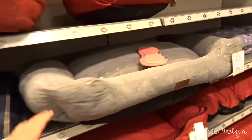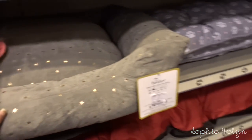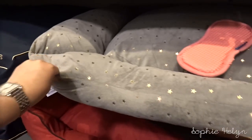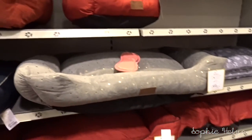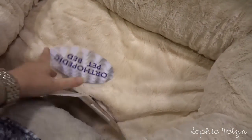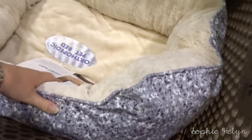Oh, see, I like this. If they had this smaller, the grey and the stars. That's nice. Darren, if they had the smaller one in this... What's the brand of it? Beddies. That's way too big, though, for him. This is an orthopedic one, seeing as he is older. This is $14.99 by Canine Comfort, so we thought we'd get that one.